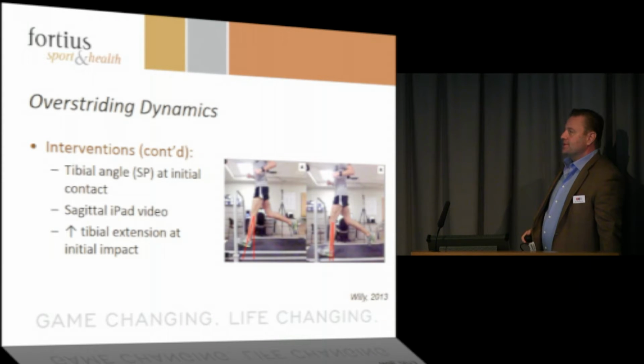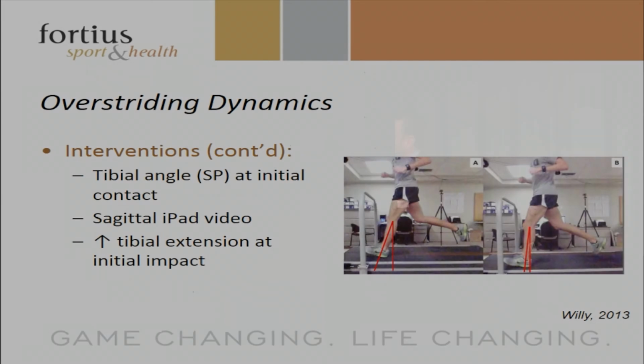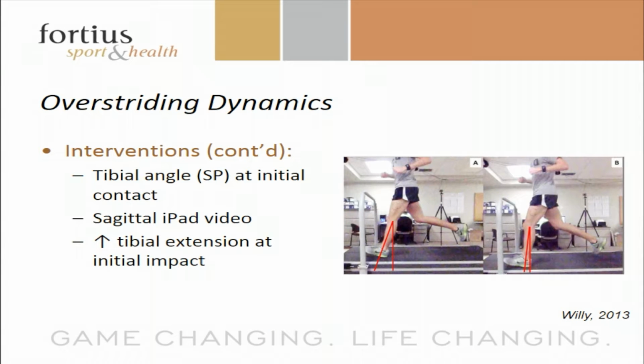So interventions, you can use a metronome app with your athlete. The other thing that you can do is a sagittal view with an iPad and have a look at their position of the leg relative to vertical at the point of initial contact. So this graduate student that I'm working on, he's trying to look at the relationship of the leg position.